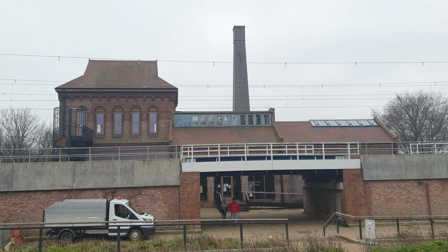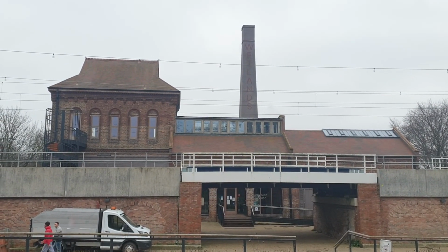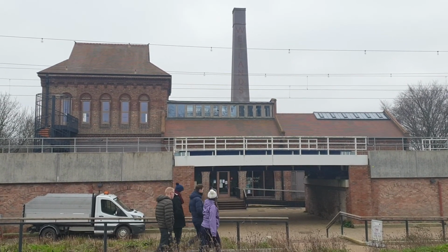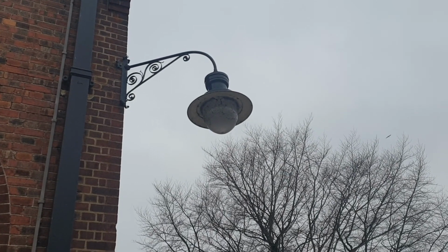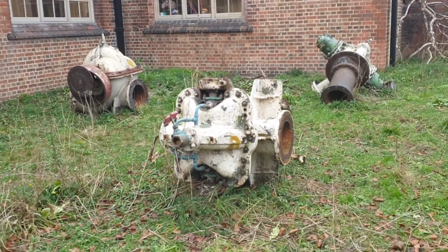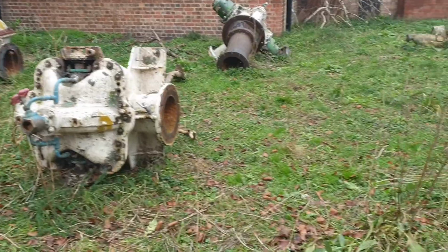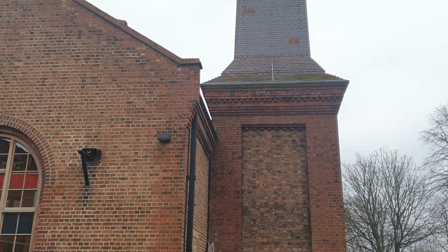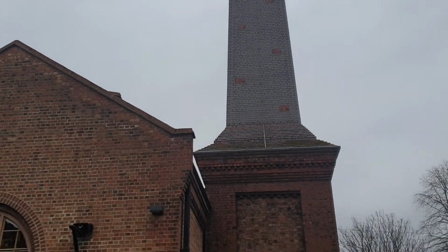Okay, that's a better shot of the engine house. As I said, it's closed, so we can't visit it. I think I read that it was functioning up until, I'm not sure, the 80s, 90s or something like that. It's a cool old lamp on the side of the engine house. Had to include it. Also some old engine bits and bobs. Got no idea what they served, but here we go. We have a look at the tower. It's a shame that the light is so dim.